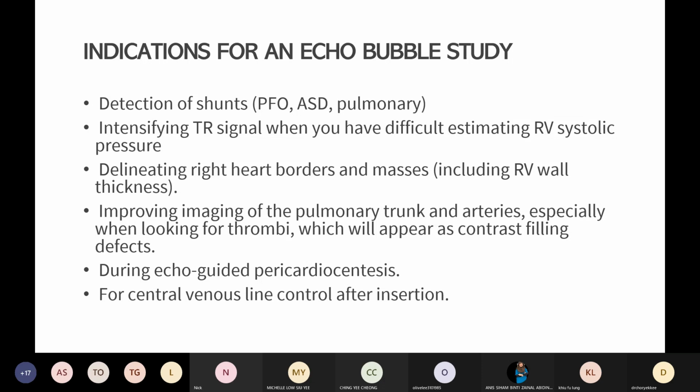And the last one that we are frequently doing in our POCUS is for central venous line control after insertion. So what we do after the central line is we want to see the position of the tip of the PICC. Number one, of course, we will review it as a direct visualization under echo. If we can't see it under the echo, then we will do the saline bubble, the echo bubble test. If the bubble test is clearly seen, then we are quite convinced the PICC tip is in a favorable place without needing to do a chest X-ray.